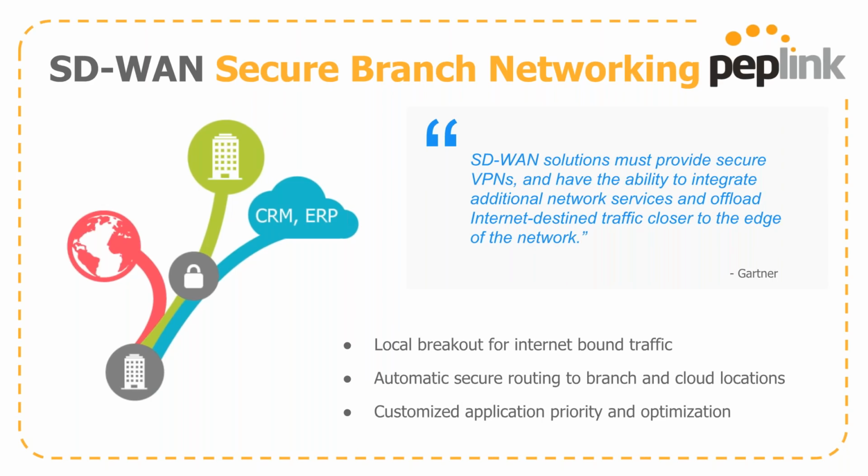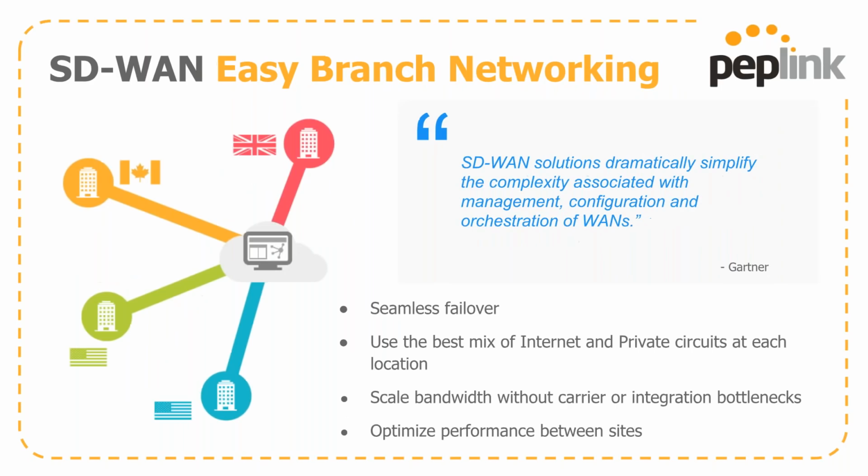Generally speaking, the ability to set a local breakout for your internet-bound traffic, have automatic routing sensing for your traffic going from the branch to the cloud locations, and to be able to set application-level customization rules for quality of service, what have you.